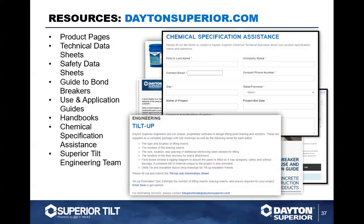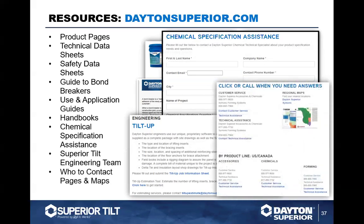We've also got available our Superior Tilt engineering team for designing all your handbooks, but they're also very good with the application and use of bond breakers. And if you need to talk to your sales guy, we've got that online too. Here's an interactive map that breaks down whether you are Simon's Forms or Dayton Superior. On this map, you can click on your territory and get the salesman's name and phone number and how to get a hold of them right there online.